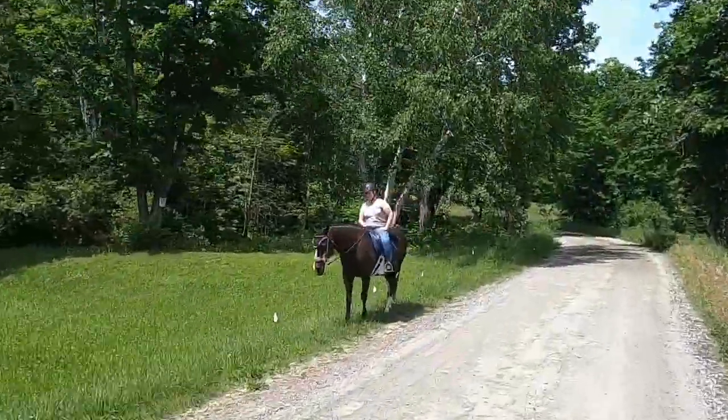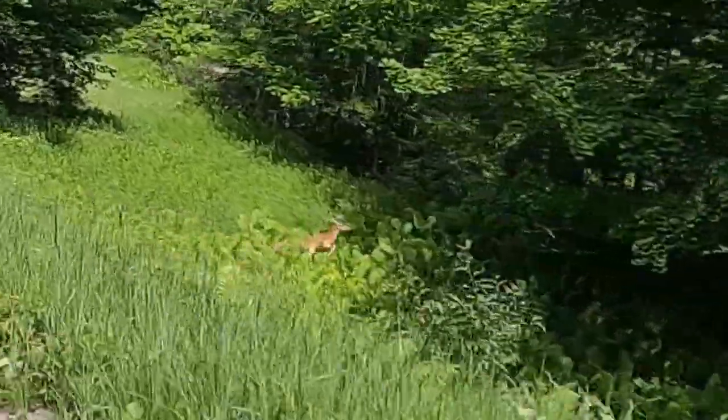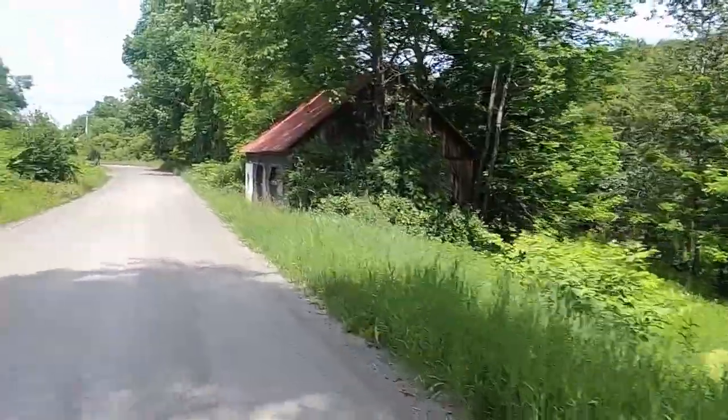Here are some more unexpected animal encounters. A horse, and then right after a deer crossing the road. I think that was the only one I saw that weekend.